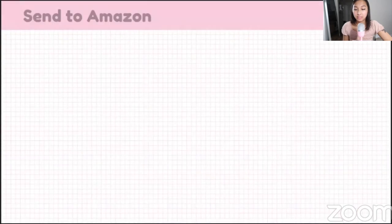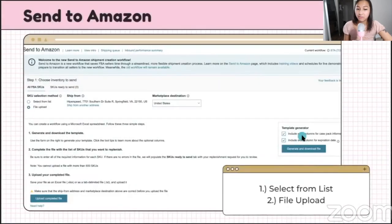There's going to be this new screen. It looks very different, but everything is actually written out. So Amazon is really trying to help the new resellers out. So there's two different ways to do a shipment plan: a select from list and a file upload. So I'm going to go through that.